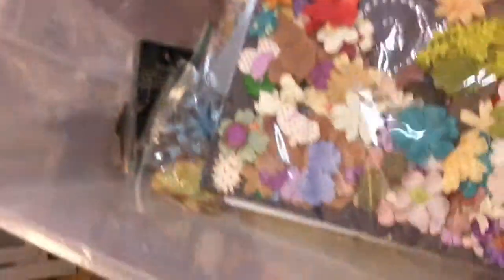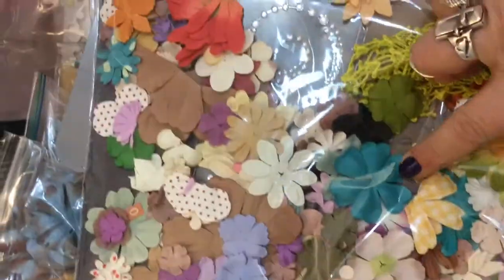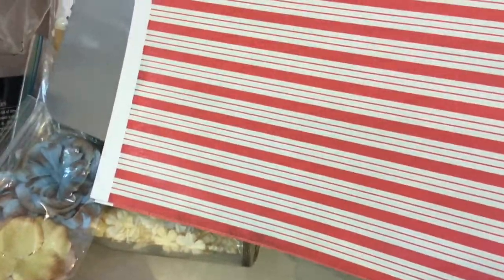And this is Carnival scrapbook paper. And look at those paper flowers. And if you do make cards or scrapbooking, you know these flowers can add up very quickly. Probably $4, $5, $6, $7, $8 a package. So I'm going to separate all of those. Like I have time to do that. But I want to see what's in there.